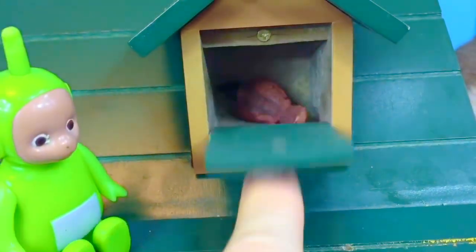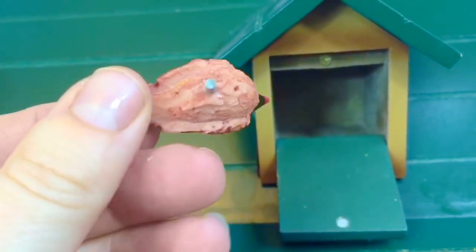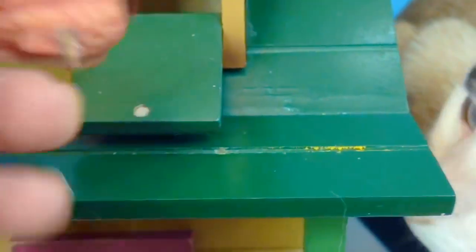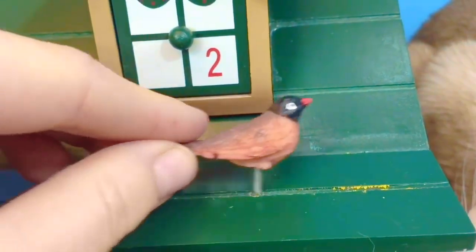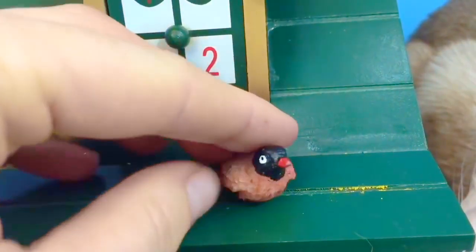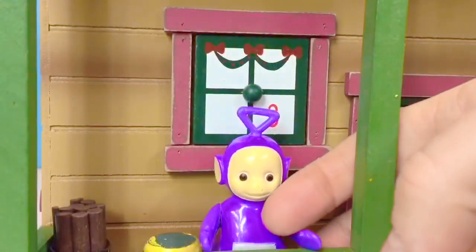Now it's time for number 2. Oops, sorry, Dipsy. It's a red bird with a black head. And it has a little peg at the bottom. There are holes in the house where you can place birds. Put this one on a corner of the right side of the roof. Don't worry, Kitty, it's not a real bird.